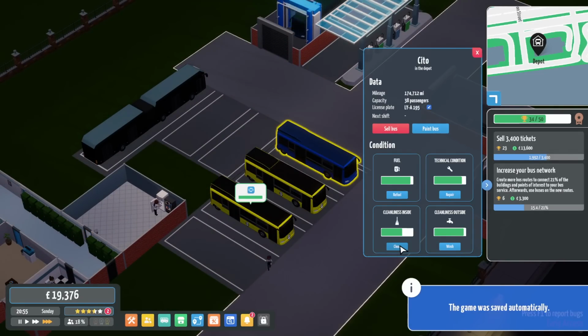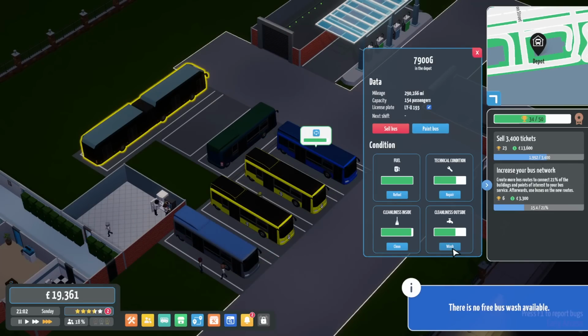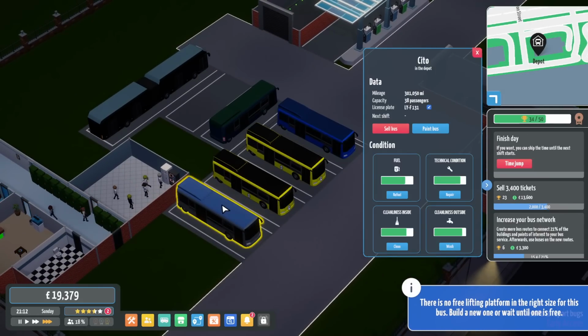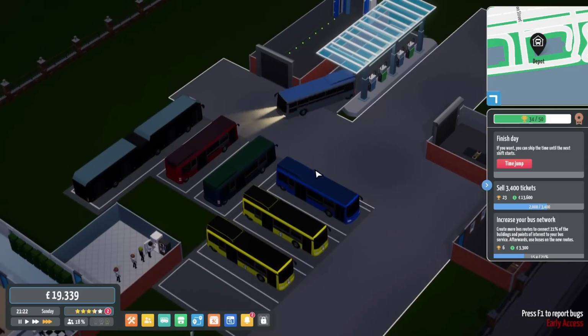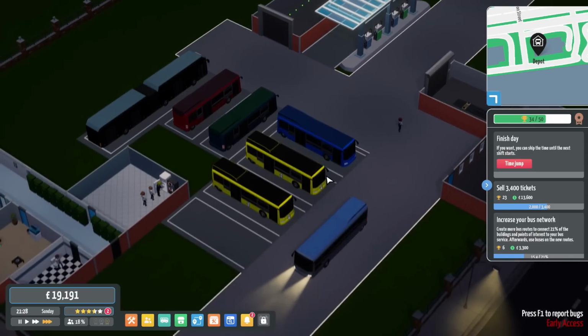Go wait for it to clean that one. Clean this one. Can't clean on the outside. Can't repair it for brake pads because it won't fit in. It is what it is. We'll refuel you. Everything else is fine. I'm just nitpicking right now at some of the problems with these buses.